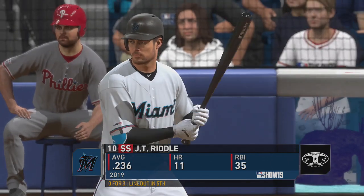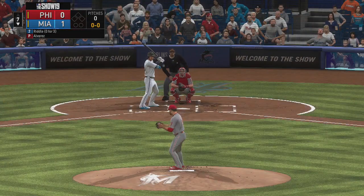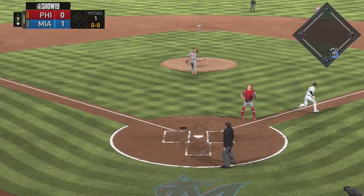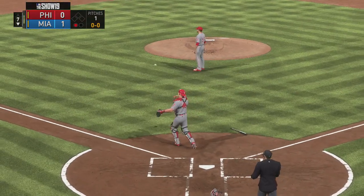JT Riddle hit the ball pretty well in his last at-bat, but it resulted in a line-out. Yeah, he hit it hard. That's all you can ask. You can't control the result sometimes, Matty. Just unlucky with the placement. Muto is there, and he hauls it in for the first out of the inning.